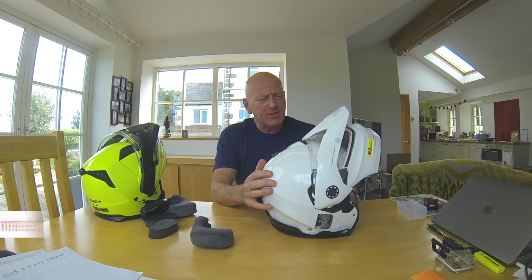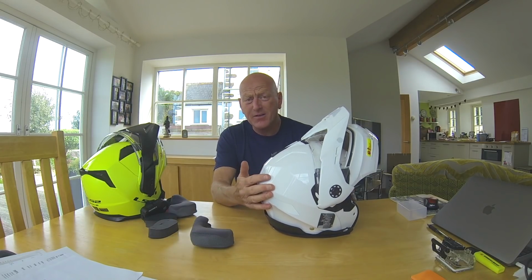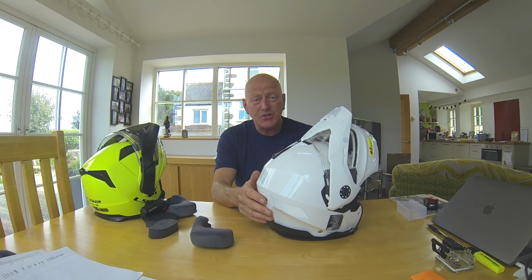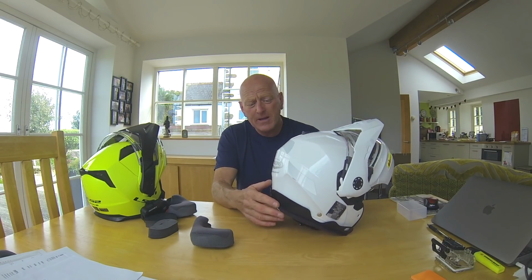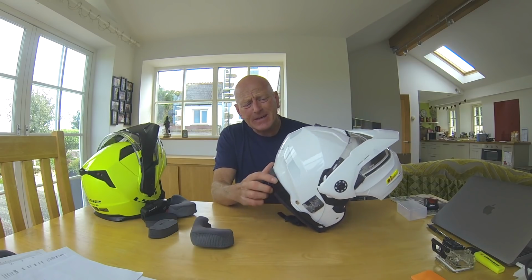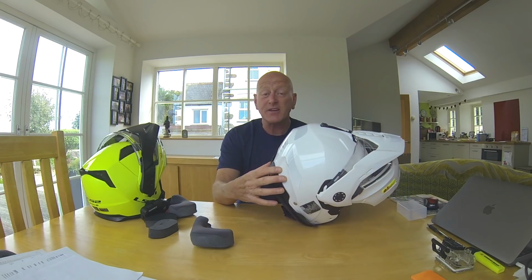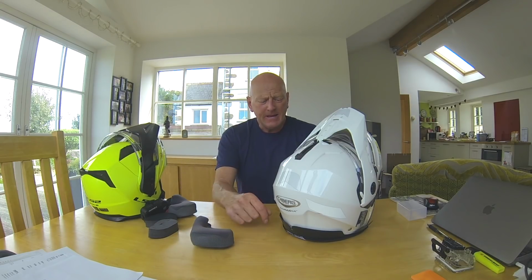This is my current Caberg Tour Max helmet. It's the fourth one I've had, I think. I've only had this a month, and unfortunately, I've just come back from a trip to Norway, and I dropped it, and I've cracked all the back. It dropped off the back of my seat. I never put the helmet on my seat, and I see so many people on tours dropping them. I was distracted, put it on the seat, and it fell off. Not only did I do it once, I did it twice, which I feel really embarrassed to tell you, but I am an idiot, clearly. And so I've looked for a new helmet.